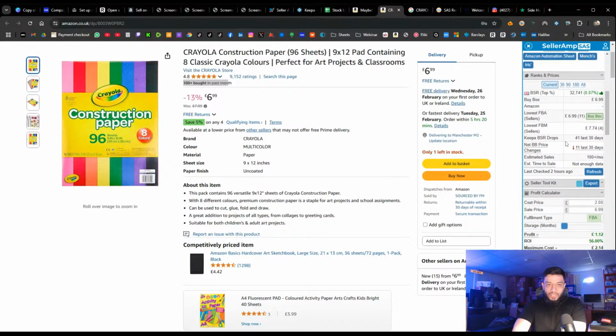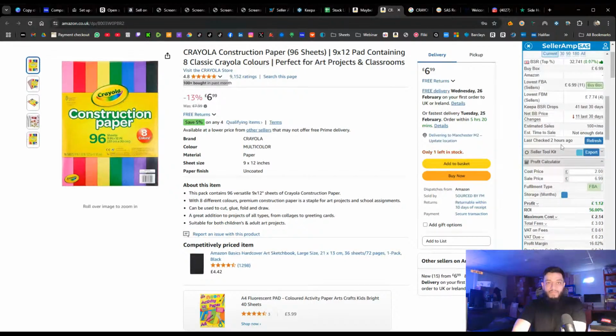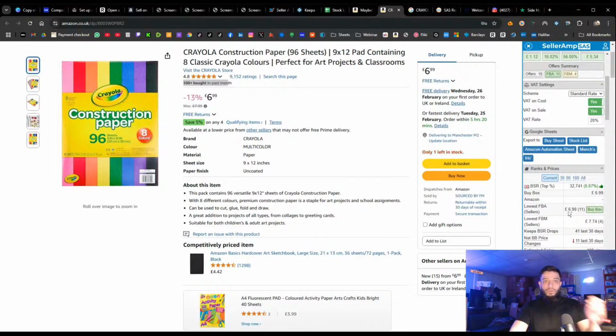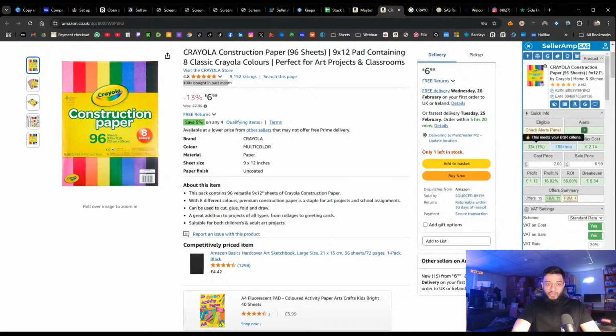Keeper BSR drops. What that means is every time an item sells on Amazon on a particular listing, the rank drops. So say for example this rank was 33,000, and then over the course of a day they sold 30 units, then that BSR is going to drop. It might drop only one, but it might drop 3,000. So every time the item's selling, it's improving in rank, which means it's selling better.